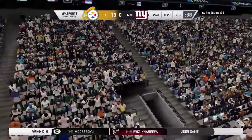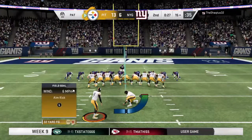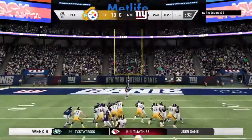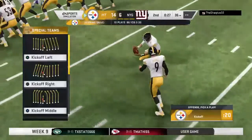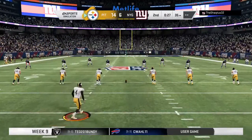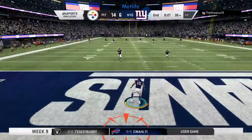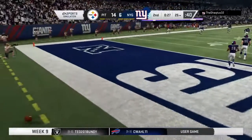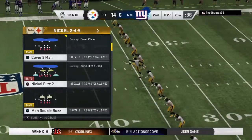Juju Smith-Schuster with touchdown number 7 on the year. And the Steelers, they broaden their lead. Extra point put through by Boswell. And the decision to just kick the extra point winds up successful. Out is the kickoff unit as they run up and send this one away. And that'll carry over the back line of the end zone for a touchback.